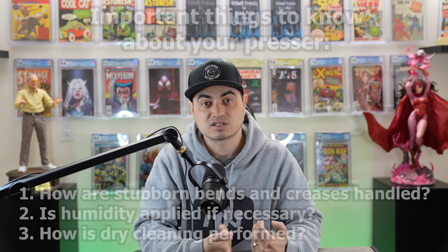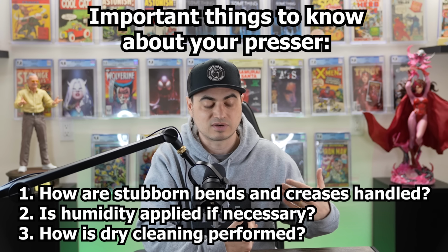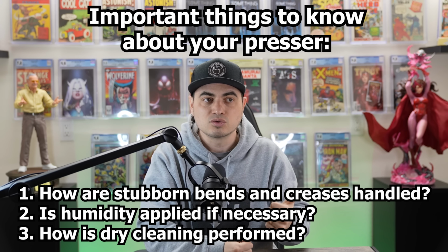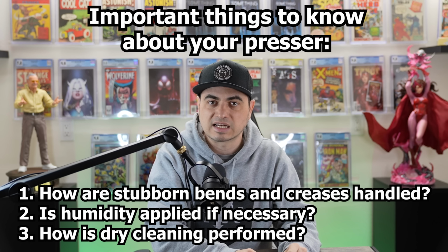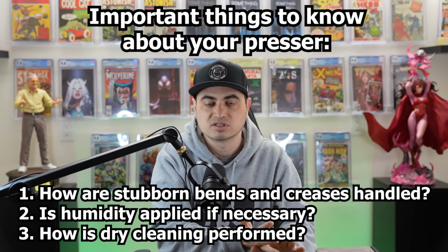There are several different things that are very important to me as a customer that I look for in a presser. If I were to use a presser, I do it all myself now. But number one is, do they use any kind of tools to get out stubborn creases and finger bends on books, like modern books, Silver Age books?